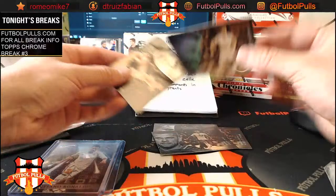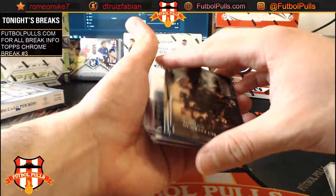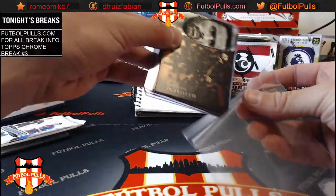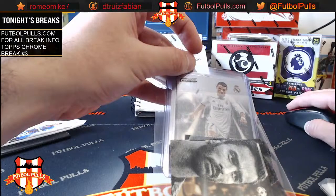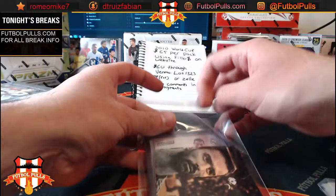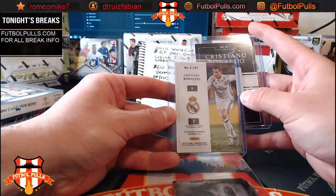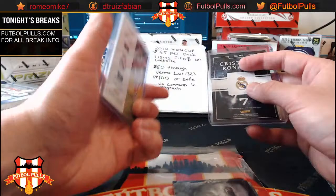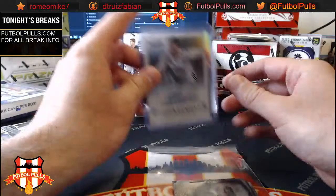Lazakowski, artist proof. Brad Guzan and Rui Patricio. Yeah, that was one pack magic. One pack magic, guys. So it was a Meteor Cristiano Ronaldo, and then an endorsements Cristiano Ronaldo 15 of 40. Congrats to Mesho. That's the second Ronaldo auto we've pulled so far through football pulls.